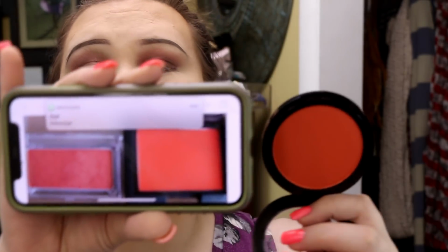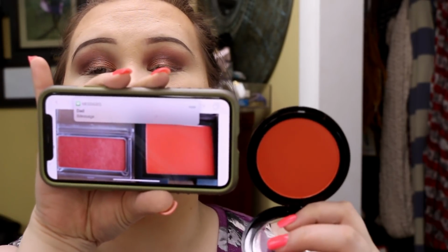So that is it next to another one. But seriously, I mean, come on, you guys, it's so similar looking that I was like, well, now I have to try this. Like, I have to know if it's any good. All right, you guys, all of that comparison aside, I really have been enjoying this blush.